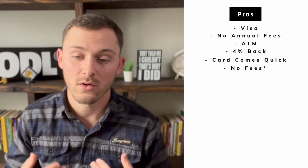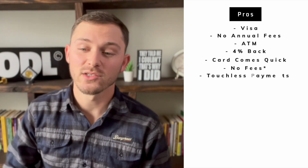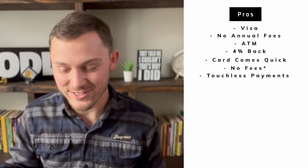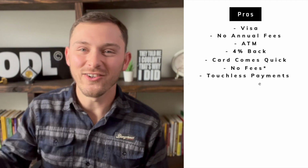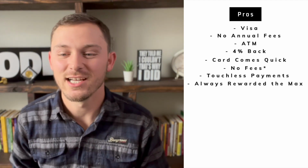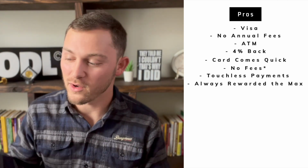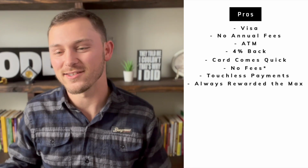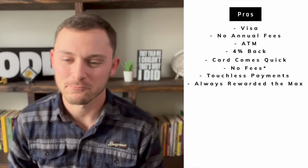So that's what we do. That's why we're using USDC. It does work with Apple Pay and Google Pay, like I just mentioned. Touchless, yes. With my Apple Card that I was using before this, I loved it, but you only got the max rewards if you're doing touchless transactions. So I'm really happy that whether I'm using the physical card or Apple Pay, I still get 4% back every single time. So that's awesome.